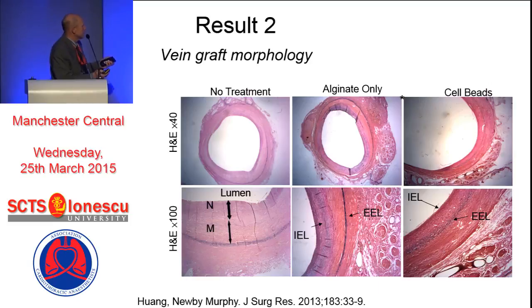Okay. And these are the results. First of all, if we just look at the morphology, this is the standard median, nice big neointima. You can see in the treated ones, these are the beads. Okay, these are the empty beads here. These are the cell-containing beads out here. You can immediately see the problem here. There tends to be a little patch of them attaching on here. It's not uniform all the way around, so delivery is obviously an issue that we need to address here.